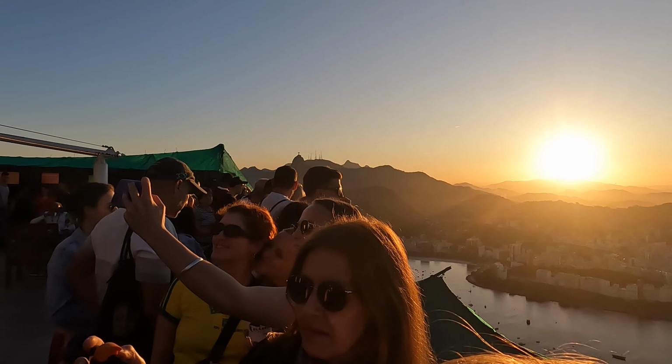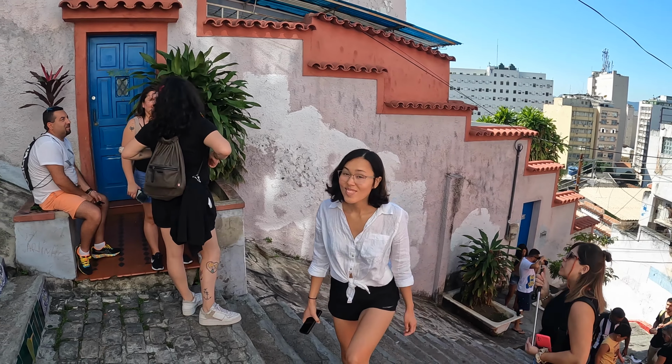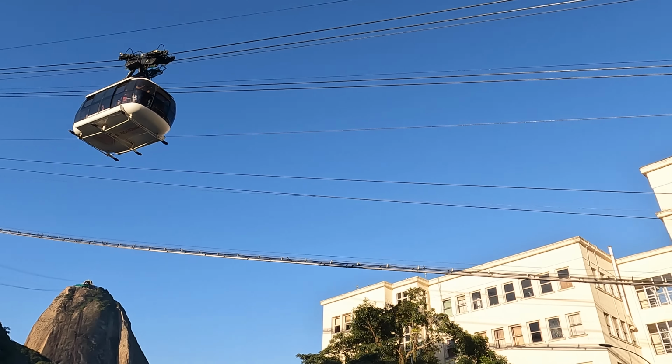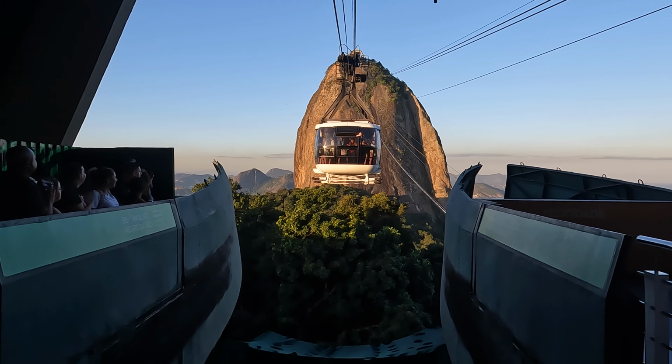We started with a visit to the Selarón Stairs, which are a colorful group of stairs in the historic Lapa neighborhood. Our next stop would be the Pão de Açúcar, or Sugarloaf Mountain, which is the perfect activity for sunset to get a bird's eye view of the entire city.